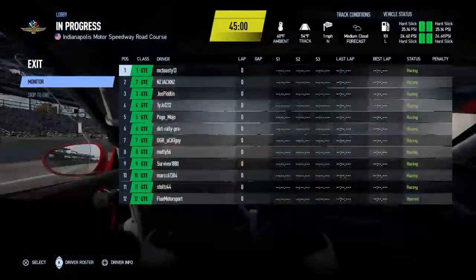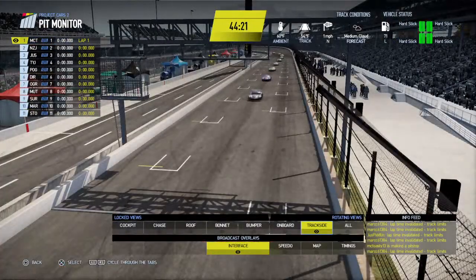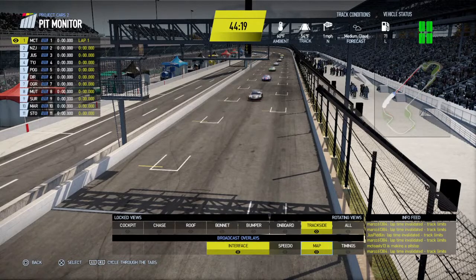But let me get myself into the tower here for you guys. Marshall's making the decision here to use a single file start after a formation lap here at the Brickyard this week, and appears to be a smart move. As far as how these tracks roll, using the rolling start here in the States. And when you give a driver like McToasty a clean track like that, he might be able to pull out and make this quite a bit interesting.